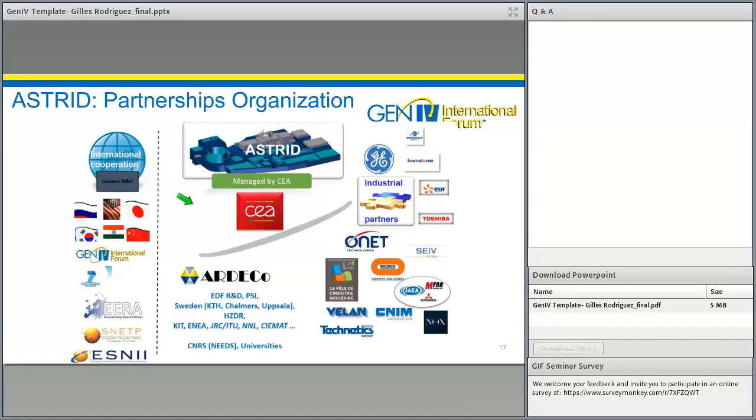Yes, I will not go in detail of this slide, so you can see that there is, of course, a lot of partnership organization that you can see with countries, with organizations, and with companies. So here on ASTRID project, in fact, we were working all together with 14 companies here, industrial companies. And these industrial companies are really industrial partners. So we have not to consider them as subcontractors or contractors. They are considered as partners.